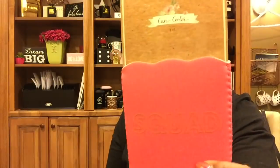And they had these adorable koozies, Girls Weekend Squad. This is actually from the bridal stuff that they have. Ladies, if you are planning a bridal or wedding shower, or you know somebody who's getting married, tell them to run over there. They have the cutest stuff for that, like all the games. They have so much cute stuff over there, so check it out. I thought this was adorable.